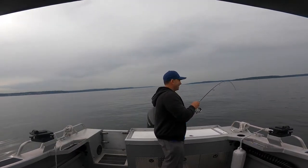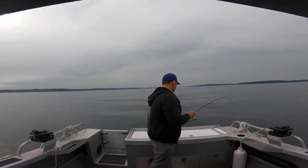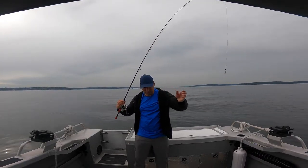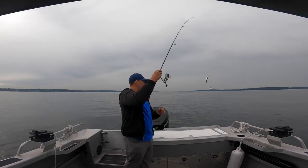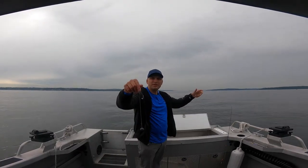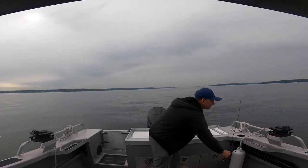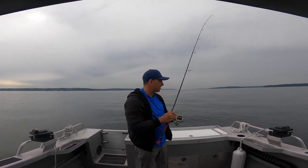All right, got some more. Nice. 3 for 1. Couple more. Got a small sabiki rig, the smallest you can get at Walmart, and I've got a 2-ounce lead on the bottom. Makes it a little harder to feel the bite, but all the fish are at about 150 feet down.